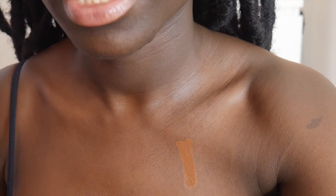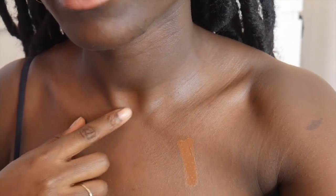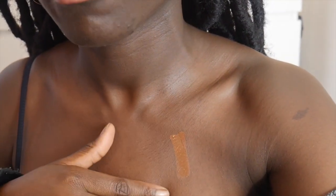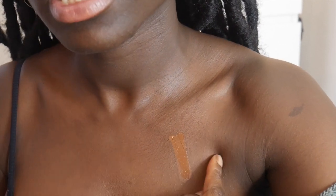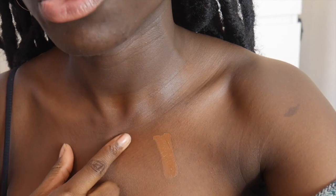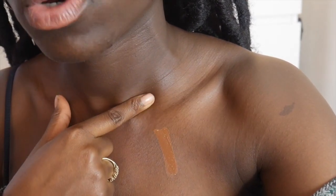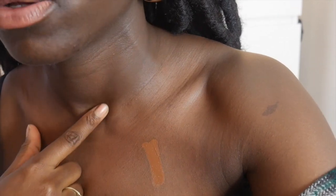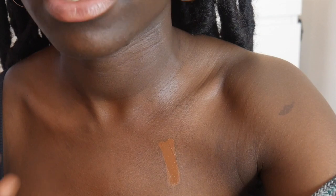I'm trying to get the camera to angle down, but it's not doing it, so you have to bear with me. So without exposing myself too much, this is what C15 looks like. Now I would say that this is a fairly neutral shade, maybe leaning more towards the cooler side, with slightly red undertones. Now I'm not a makeup guru, nor am I an expert, so that's just my take on it.